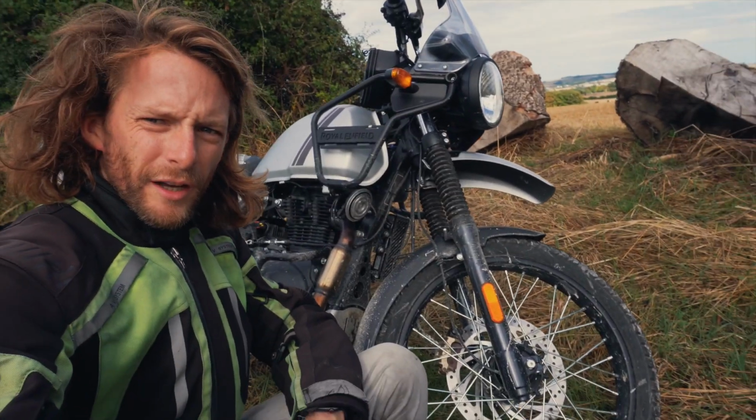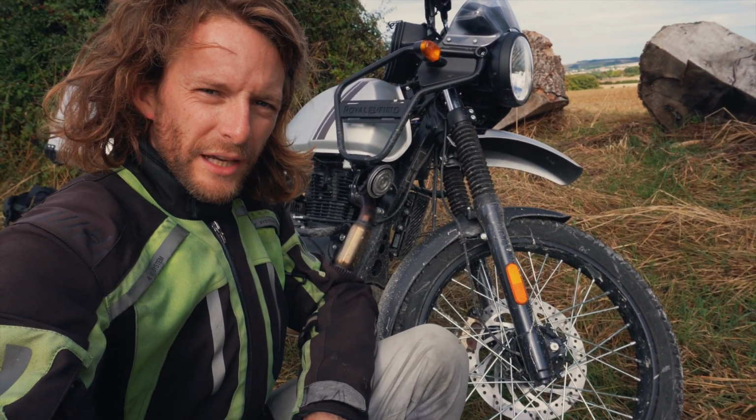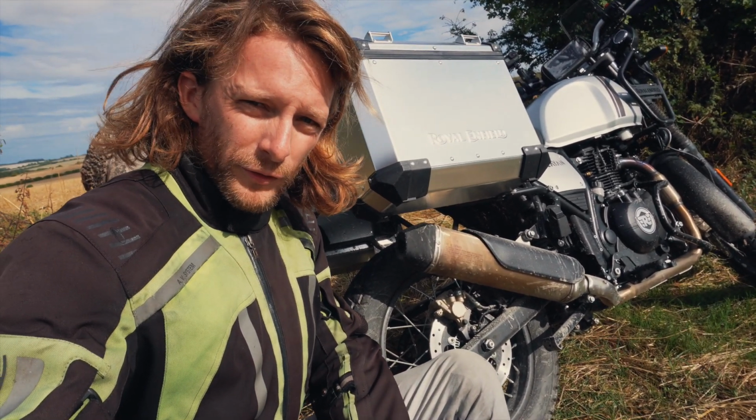So brakes, guys, up front you have a single 300mm disc with a 2-piston floating caliper, and onto the rear brakes you have a single 240mm disc with a single piston floating caliper.